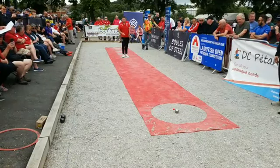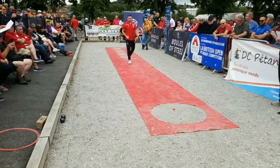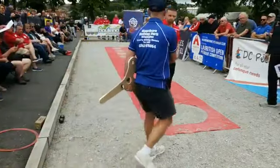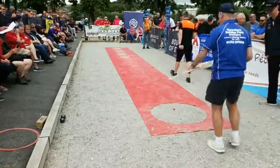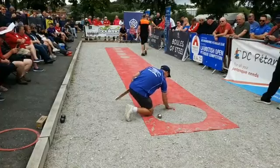Can Jack reply? Well done, Jack. That's 3 points. Sure, I saw movement on that, Jack, but umpire calls no. So that's 3.